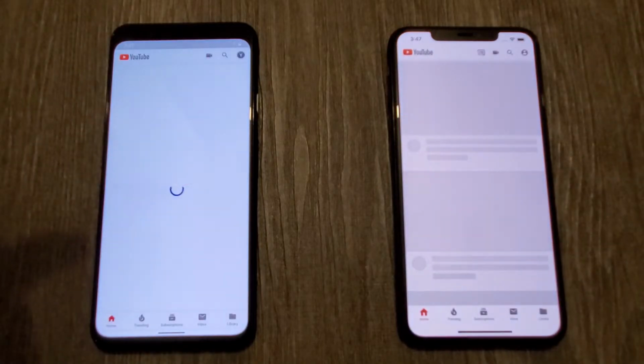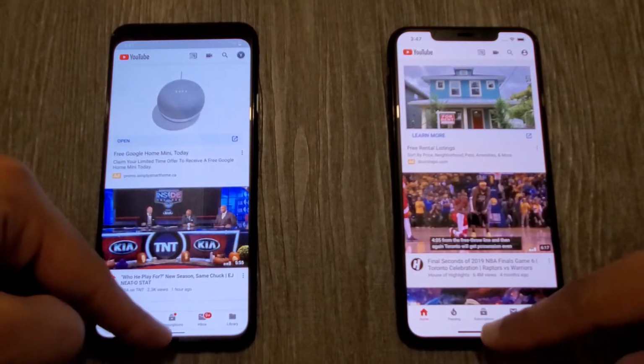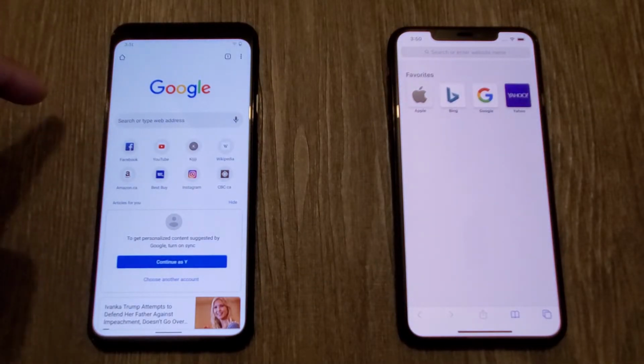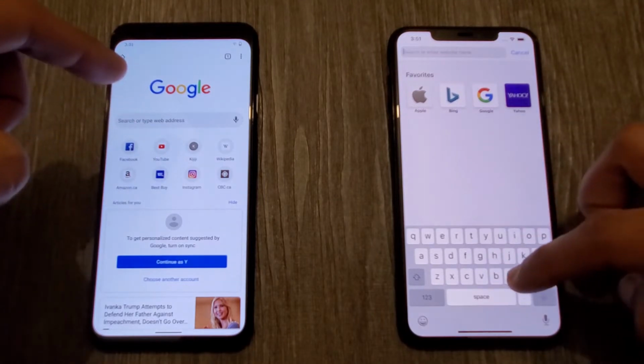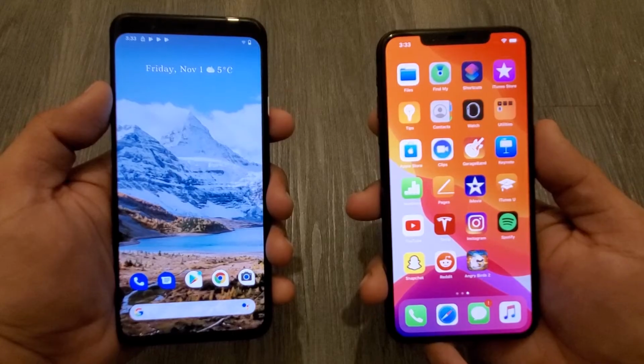Both phones have automatic display adjustments based on the lighting, ambient EQ on the Pixel and True Tone on the iPhone. However, screen brightness is an issue on the Pixel 4 XL. Even at 100% brightness, the screen is a bit dim and sometimes hard to see in daylight. When it comes to the display, the iPhone 11 Pro Max comes out on top.